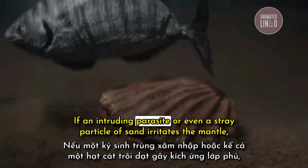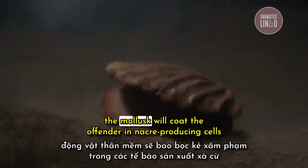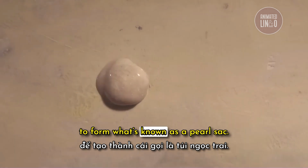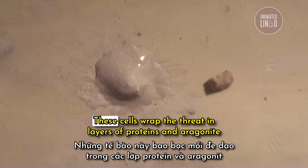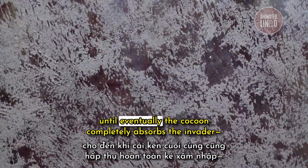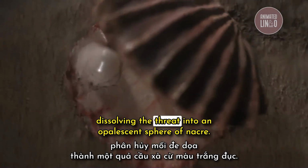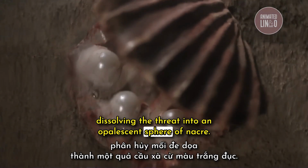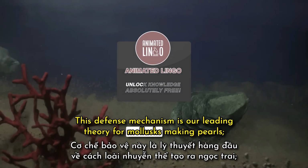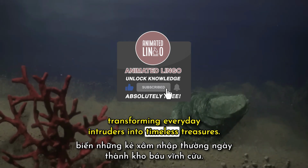If an intruding parasite or even a stray particle of sand irritates the mantle, the mollusk will coat the offender in nacre-producing cells to form what's known as a pearl sac. These cells wrap the threat in layers of proteins and aragonite until eventually the cocoon completely absorbs the invader, dissolving the threat into an opalescent sphere of nacre. This defense mechanism is our leading theory for mollusks making pearls, transforming everyday intruders into timeless treasures.